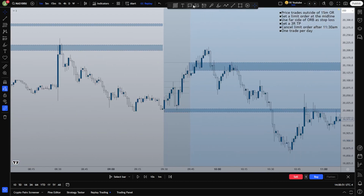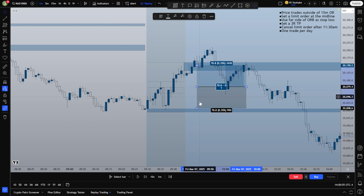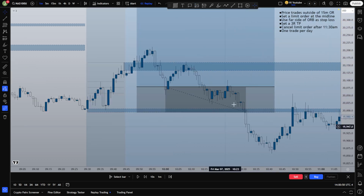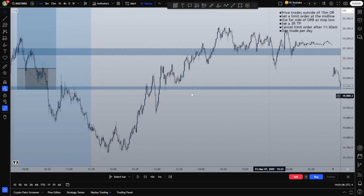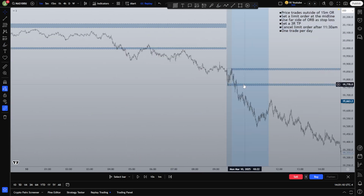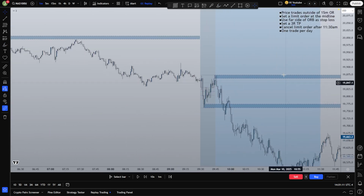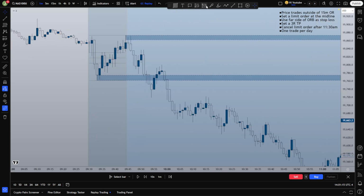Looks like a loss. It's okay. We break out here. So we put our entry. Drag that out. And we take our loss. That's just fine. Let's move on to the next day. I think we're like break even on the month so far. Very close to break even. That's okay. Up on the year. Trading's the long game. Let's see if this comes back. I don't think it does.